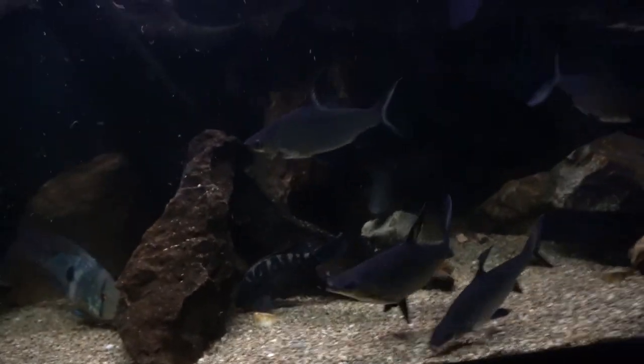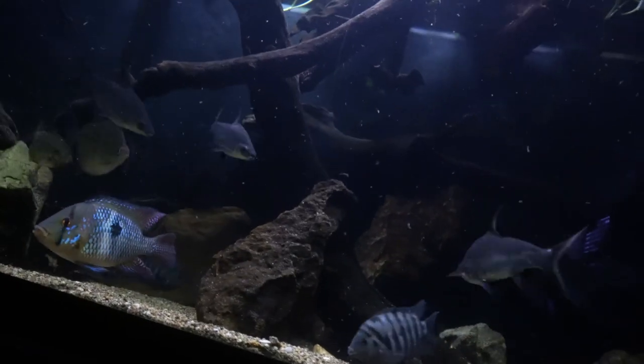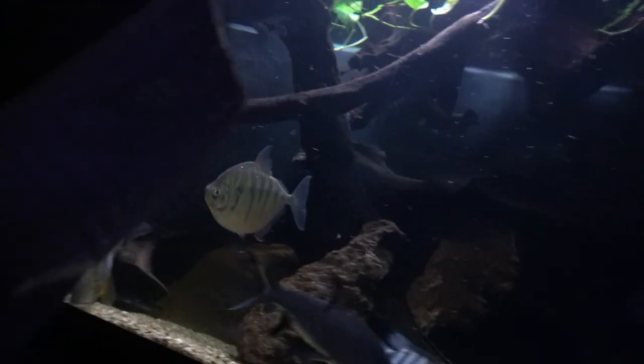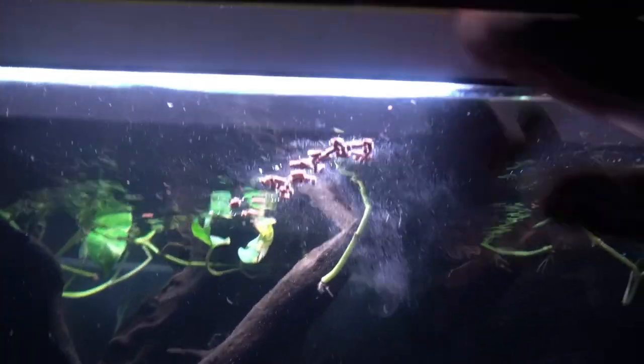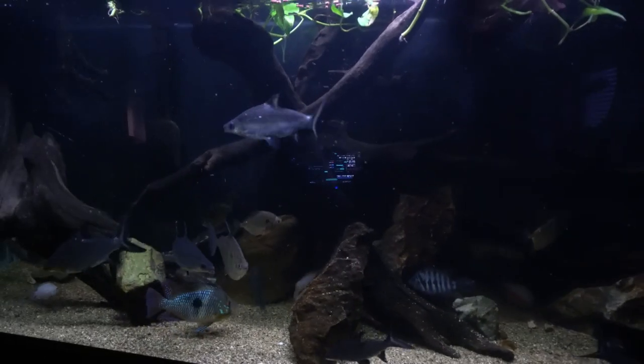And I want to give you guys a quick update on this tank, but let me finish offering them different types of food. So that was bloodworms. Right here we have some Hikari. They're still distracted by the bloodworms, but they're going to get to it. But yeah, I want to give you guys an update on this tank.